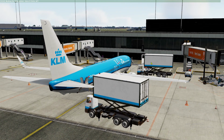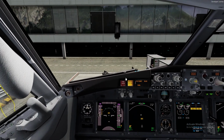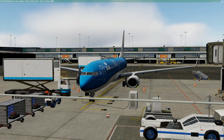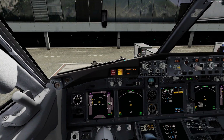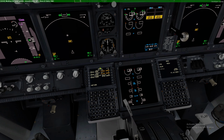Yeah, we're going to close in a minute. Give me a sec, GSX. As you can see, catering is just finished. We're going to get boarding underway. Right, I will catch up with you in the flight deck. Ladies and gentlemen, welcome to the flight deck of the Boeing 737-800 KLM. Right, because GSX is going to start screaming at me, we're going to close these doors. And we're going to go into here.